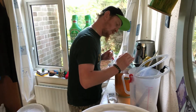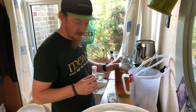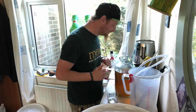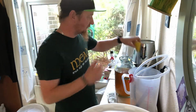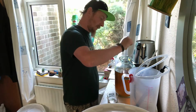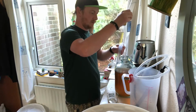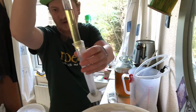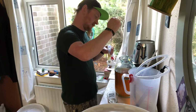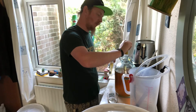So let's remove the airlock. And do you know what it means when you get a demijohn emptied? It means you can brew something else. Just a kid, really. A kid with a chemistry set. Here we go. I mean, look at that. It's got a lovely colour to it. Super golden. Smells wonderful.